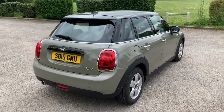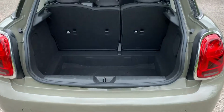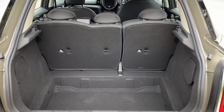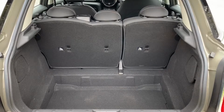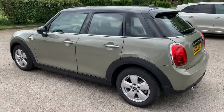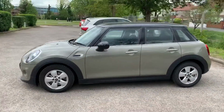What we're going to do is start off inside the boot and then work our way around the rest of the car from there. So as you can see, we've got plenty of boot space with this car, along with that 60/40 split folding rear seat should you wish to increase the space even further. Okay, so we're just going to work our way back round to the front of the car, and then we'll hop in and run through some controls on the inside.